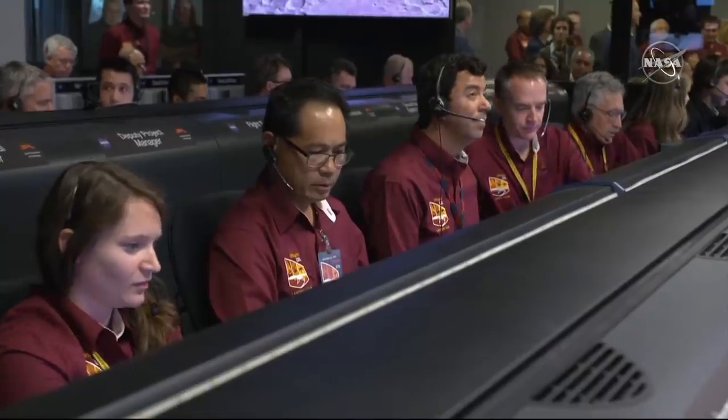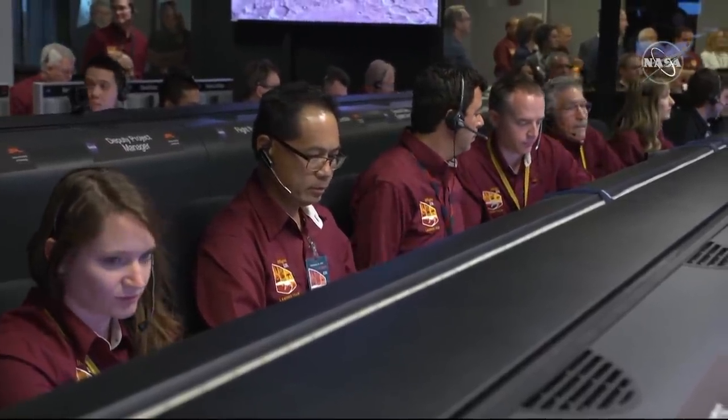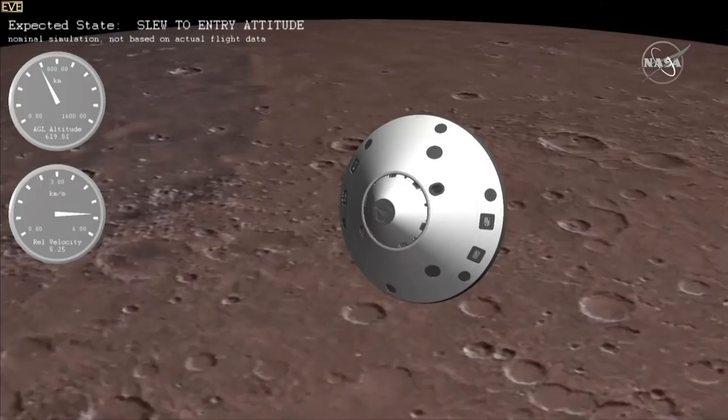So, Rob, that was exactly what we were hoping to hear. The Marcos, the vehicle working, has also performed the turn-to-entry maneuver. Yes. The vehicle is turning away from a sun-pointing attitude and oriented itself to enter the Martian atmosphere. This is a big first step.